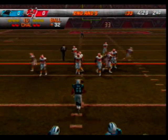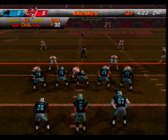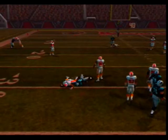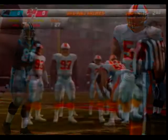Second and 5. Ball on the 32-yard line. Here we go. The Buccaneers come out in a nickel package. The rush is on. It's rid of it. And it's complete. Conway comes up to make the play. Foster picks up about 4 yards on that play, so they'll be looking at third down.